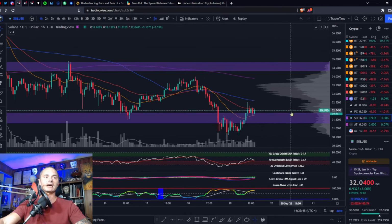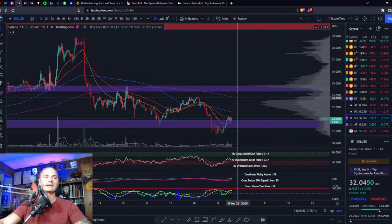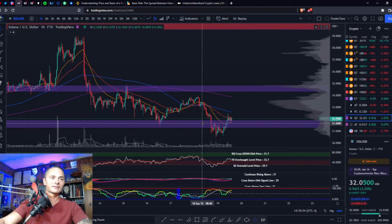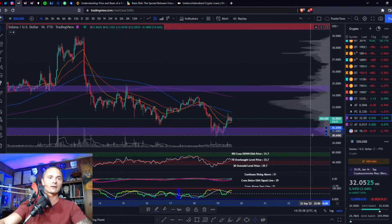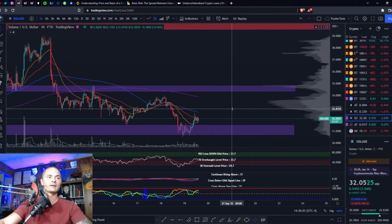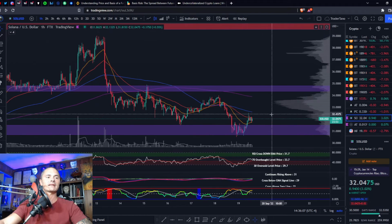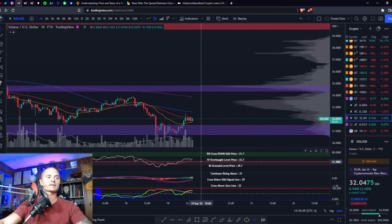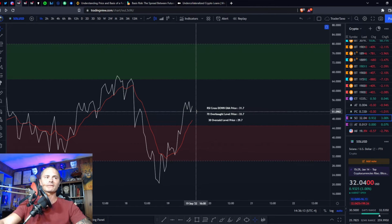Let's move on to Solana. Solana is actually up 3% today. We basically found support at our purple zone. We're going to go ahead and move this up right there, more precision. And right now we are squeezed in between the 50 and the 21. RSI is in the neutral zone above its signal line. Did bounce off this neutral median line.